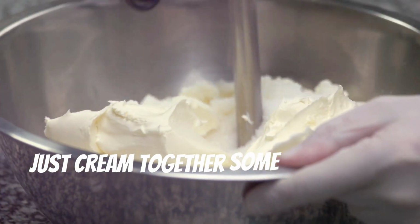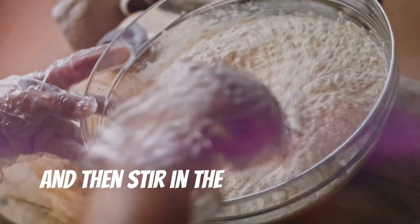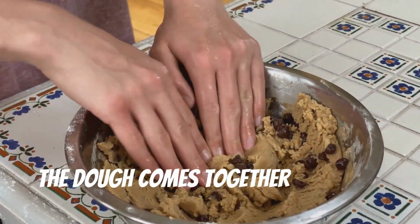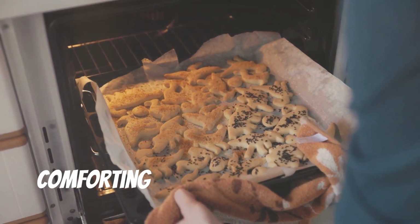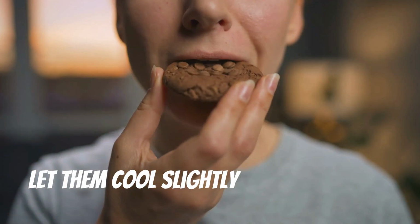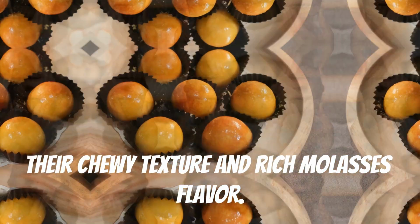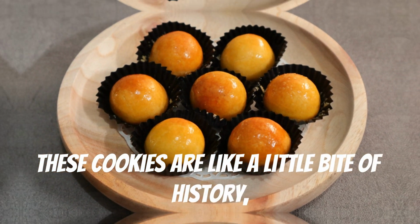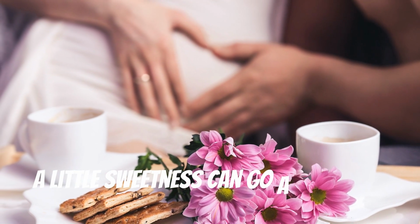Just cream together some butter and sugar, add in an egg and some molasses, and then stir in the dry ingredients. The dough comes together in a snap, and soon your kitchen will be filled with the warm, comforting aroma of baking spices. Once the cookies are baked to a perfect golden brown, let them cool slightly before enjoying their chewy texture and rich molasses flavor. These cookies are like a little bite of history, a reminder that even in times of scarcity, a little sweetness can go a long way.